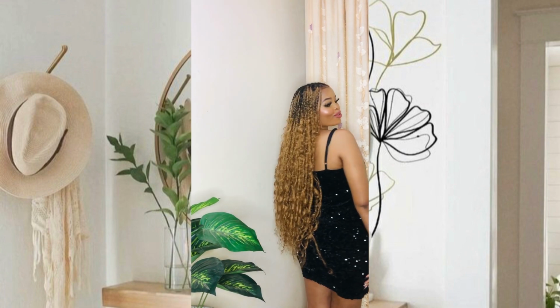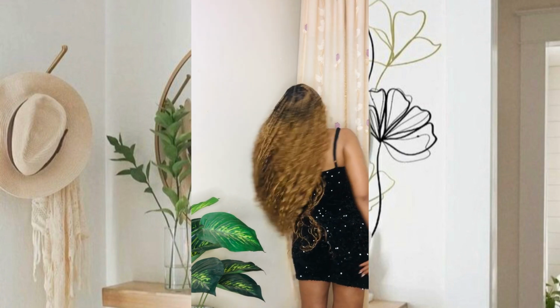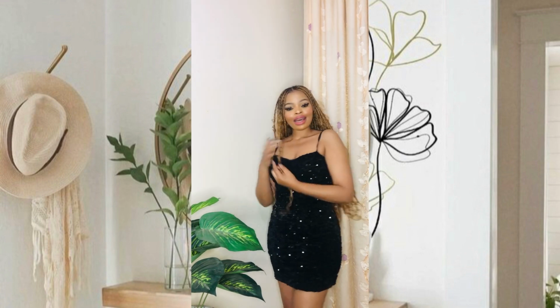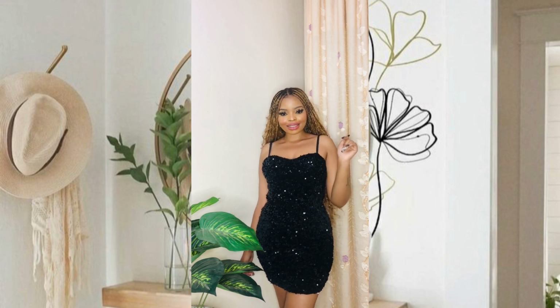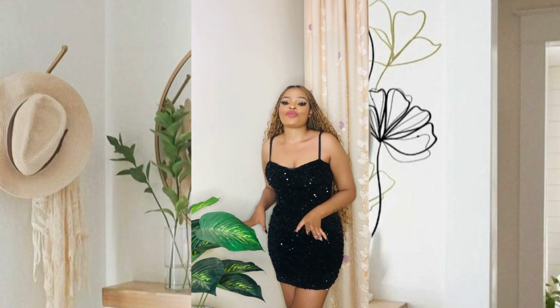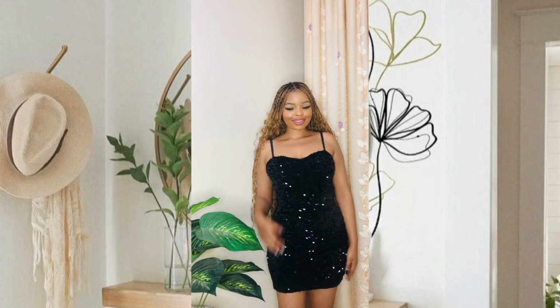So this is how I look from behind. And then on the side, I'm loving this dress. This is a yes and a yes and a yes. And this is one of my favorite pieces from Gikomba so far. Like, I'm loving this dress.